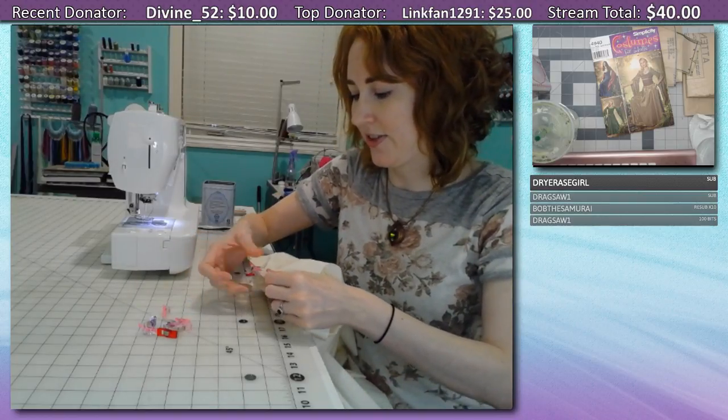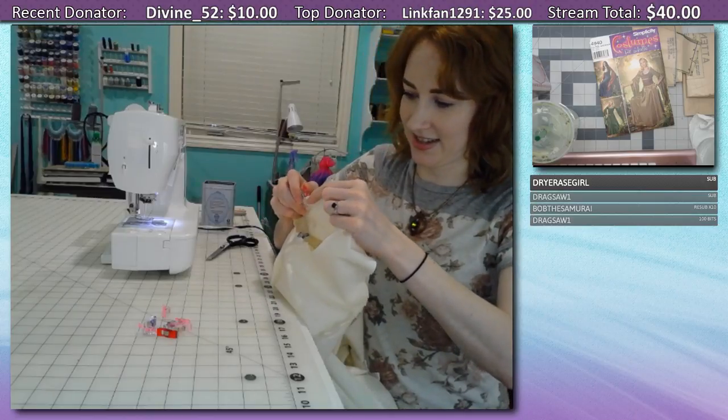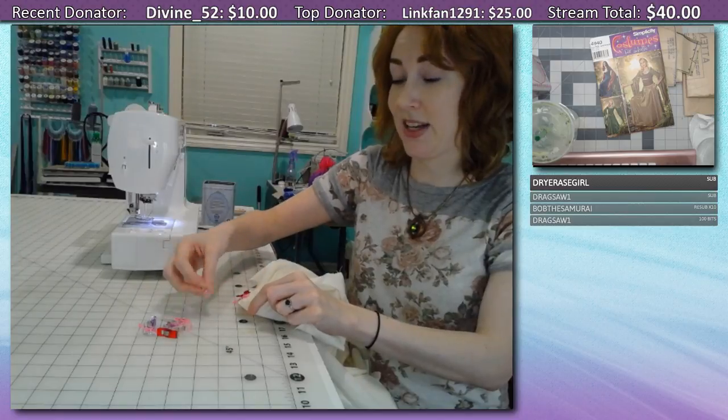Alright, this is starting to fit because I clipped it first. See, there's your trick. It doesn't fit. Try clipping it first and then pin again.